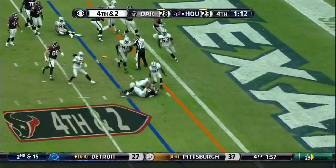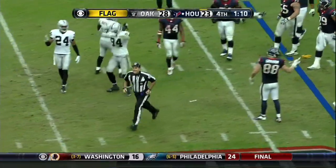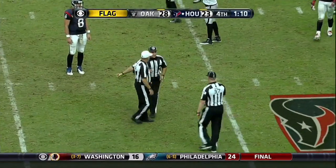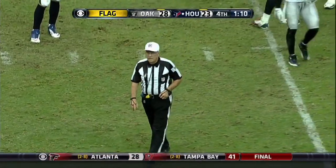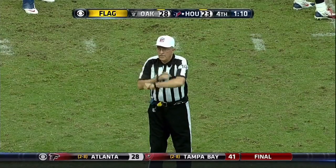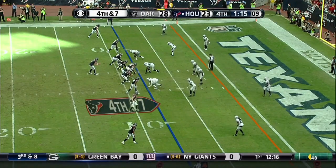Shot. Flag is down. Tackle made by Jenkins. The catch made by Johnson. I thought someone looked like they moved on that line. It's going to be called a dead ball, so it's going to be as if the play never took place. False start. Offense number 79. 6 defensive backs for the Raiders.